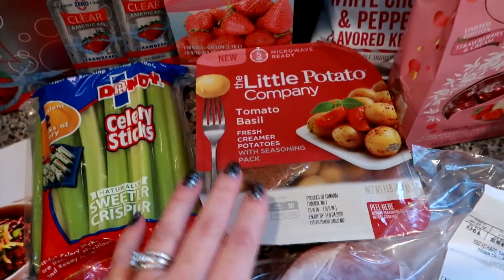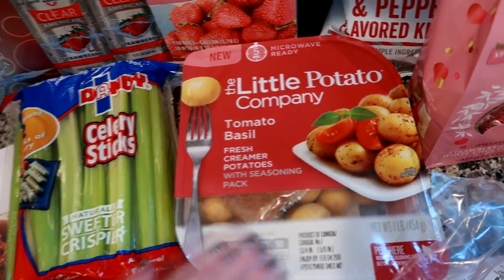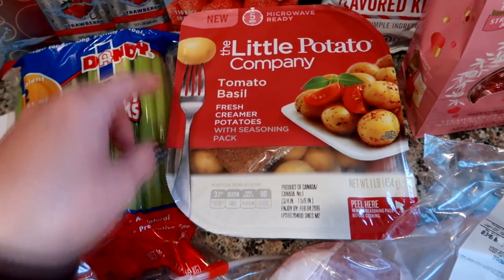These, you guys saw me go through a huge phase with these several months back. The Little Potato Company potatoes.